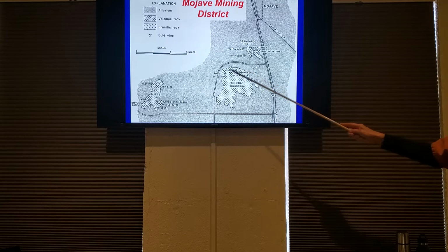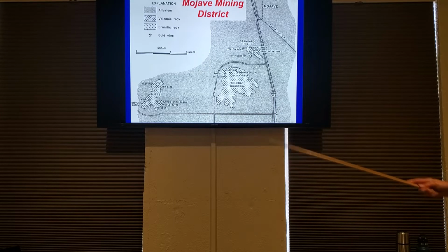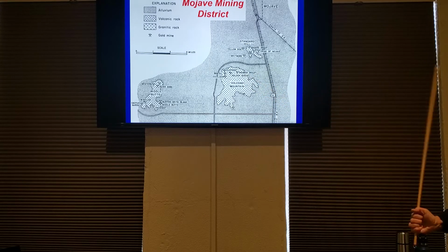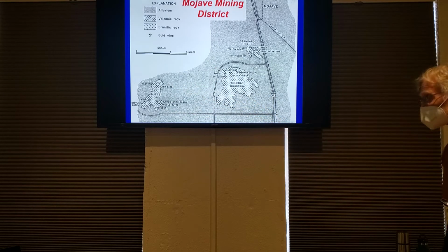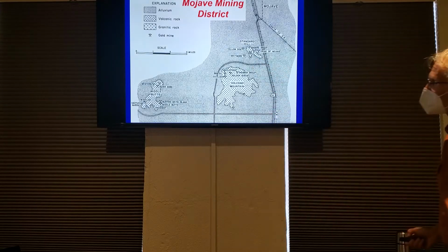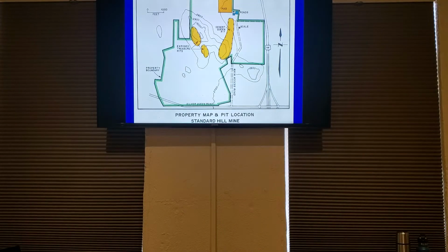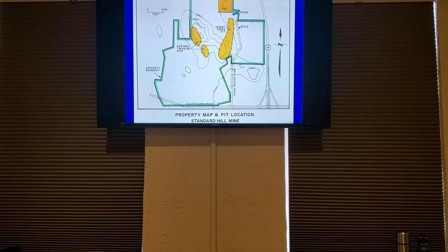We'll see some images of Soledad Mountain, which sits here to the south. It's a much larger topographic feature, and it produced mostly silver with some gold in it. And then Middle Butte sits over here with its own collection of gold mines itself. Now our property, which I said was right up in here, if you look at the actual property, this is a more accurate sketching of the map. This is Highway 14 over here on the east side.